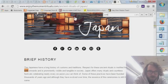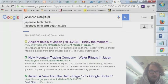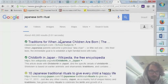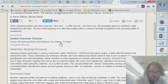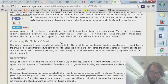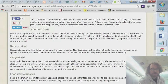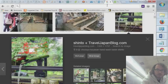Instilled from birth onward. Yeah, it doesn't go into that specifically. Japanese birth ritual. When Japanese tradition, children are born. Naming ceremony, 17 days. See, there's a lot of stuff. Here, this is the one. Omiyamairi. Omiyamairi. I want to look up the characters for that.